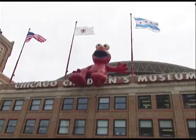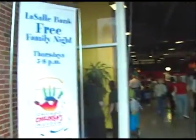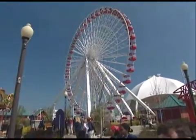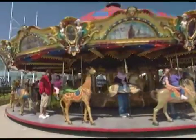And there's one more summer bargain you won't want to miss. Every Thursday night we will be featuring Free Family Night on Navy Pier, which will feature free admission into the Chicago Children's Museum from 5 to 8 p.m., as well as 2-for-1 rides on our Pier Park attractions, which include the Ferris wheel, the swing ride, the miniature golf course, and the musical carousel.